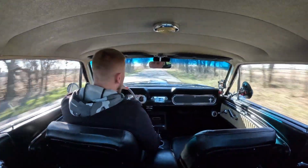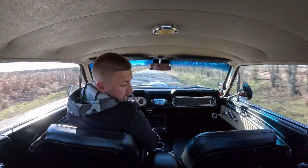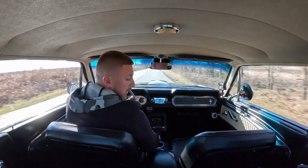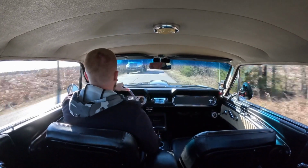The seat foam isn't broken down. The back seat doesn't look like anyone's ever sat in it. It has nice seat belts front and back. They are like a tan or almost a gray color on the seat belts.